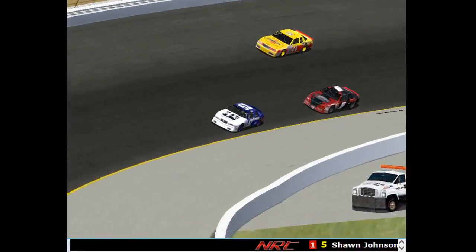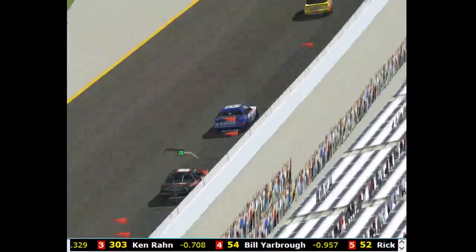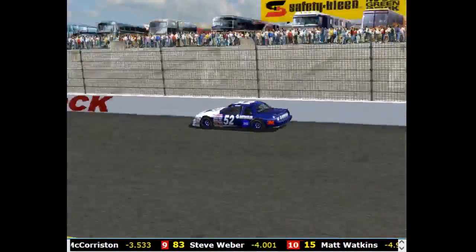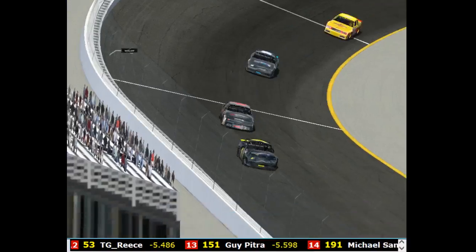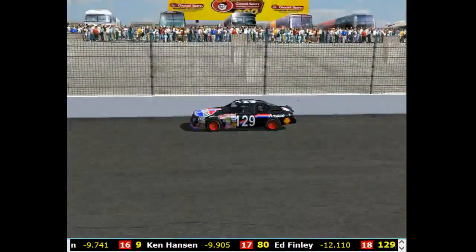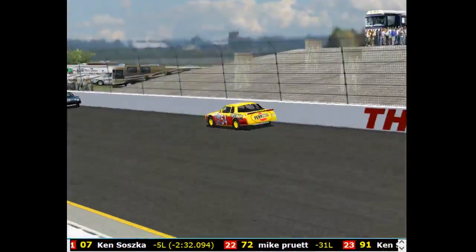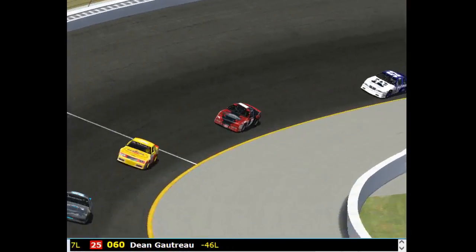And this can always be interesting as the 44 Mark Fravor goes a lap down, as the 52 and the 6 and the 51 now, as Mark DeSenza has gotten around Dave Jandry. And the 52 and the 6 continue on to the front. Next victim, Bill Yarborough. They got around some lap traffic there, and the 18, the 5, 303 continue to be the Bochum 1-2-3 punch at the top. And Bill is continuing on in fourth, falling a little off the bumper now of Ken Ron in third. But that 6 car is a-coming.